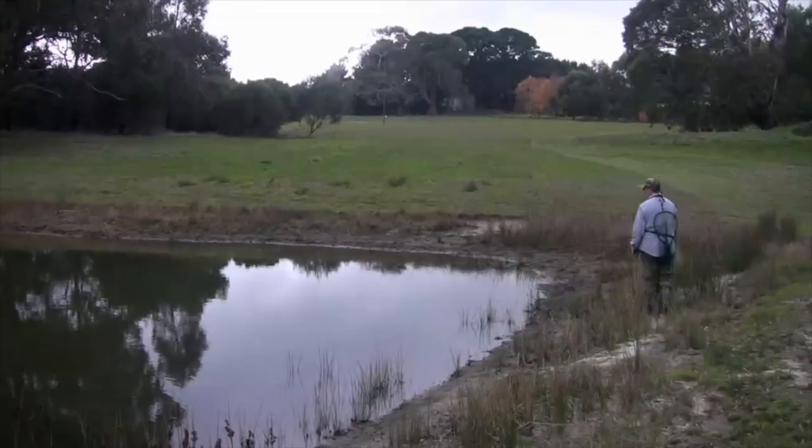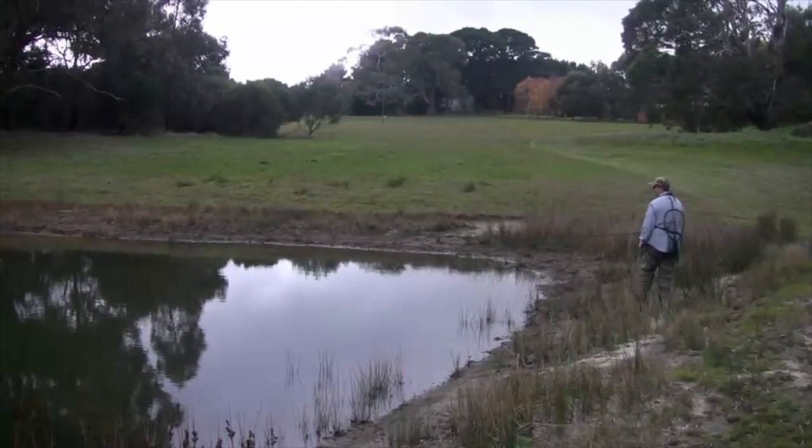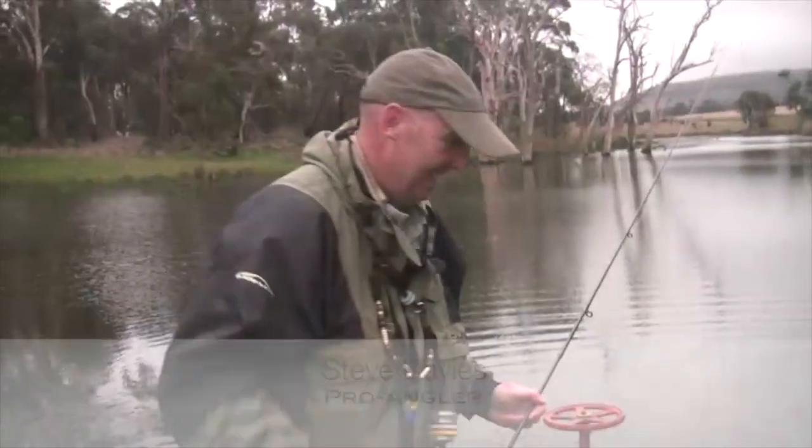In overcast and challenging conditions, Gavin and Alec made the short drive out to Highland Lakes with good friend and fellow fly fisherman Steve Davies.